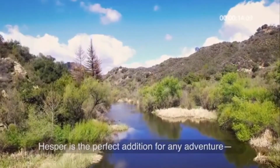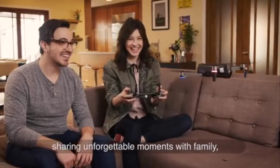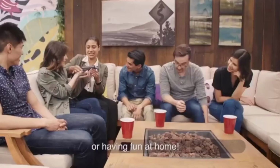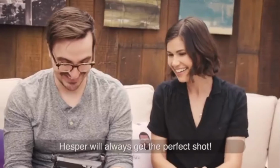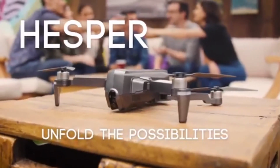Hesper is the perfect addition to any adventure. Whether you're with friends on the trail, sharing unforgettable moments with family, or having fun at home, Hesper will always get the perfect shot. Hesper. Unfold the possibilities.